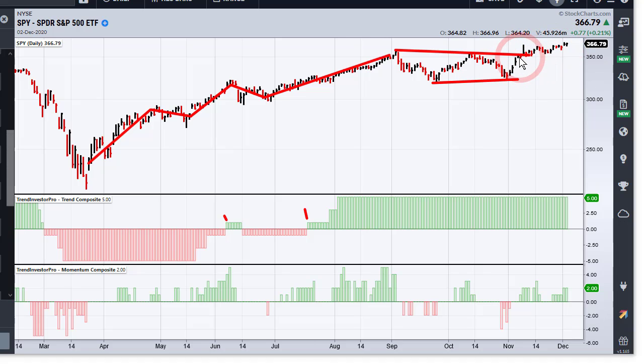And the important thing is we're holding above this breakout zone, which you could roughly call 350. And I'm sorry, but the bears do not have a leg to stand on as long as you're above 350. Even a break below 350 would just be a short-term issue. It wouldn't reverse the longer-term uptrend. So if you look at SPY, it is clearly bullish, and the bears have yet to make any kind of a dent in this uptrend.